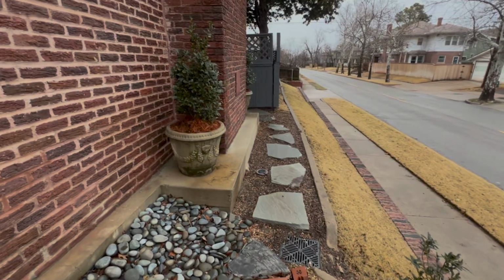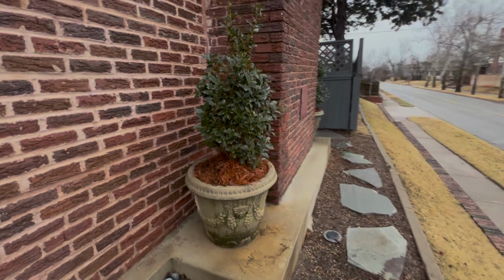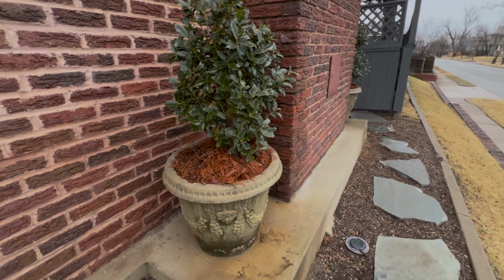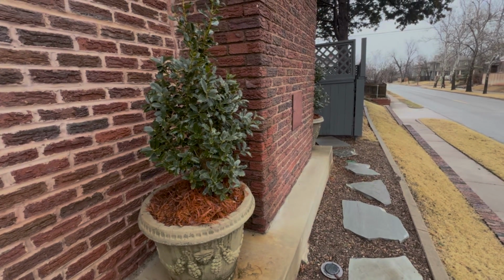And boy, these Oakland hollies are doing very well despite the cold. That's one of the reasons I love hollies so much. And I think they really look beautiful with that bald cypress mulch. I love that color.